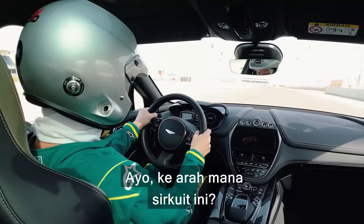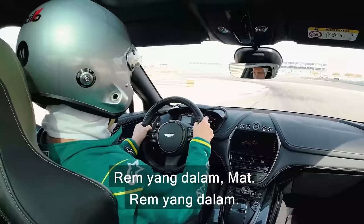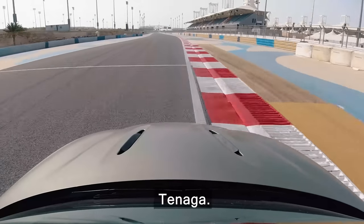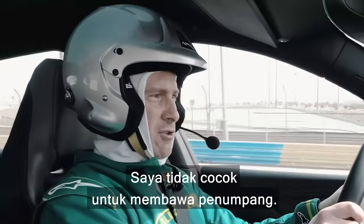So come on, where does this circuit go? Oh, it goes over there. Whoa, hard on the brakes, Matt, hard on the brakes. I've also got a fly in here with me, which is slightly distracting. Come on, wait. God, oh, the power. Go away, fly! I'm not qualified to do passenger rides.